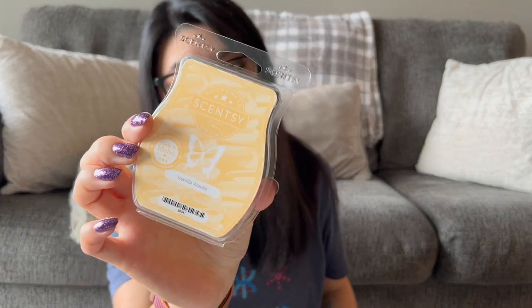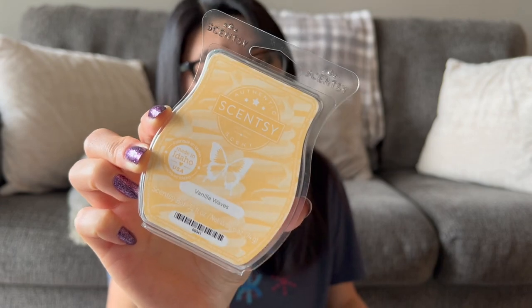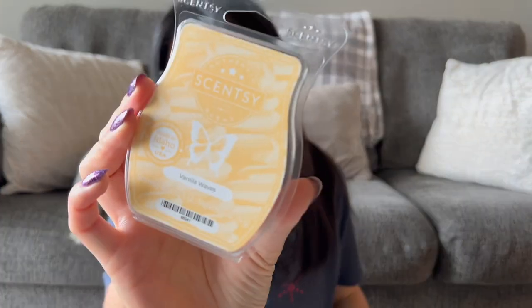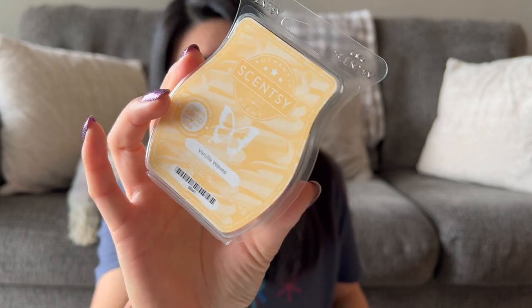Okay, I like this. I was thinking this was gonna be a one-time add for my club just to try it out, but then I was gonna remove it. But based off of how it smells on cold, I think it smells super good. I feel like performance-wise, it might do well. At least it smells strong to me on cold. So this might actually stay in my club because I think this one's going away at the end of July.